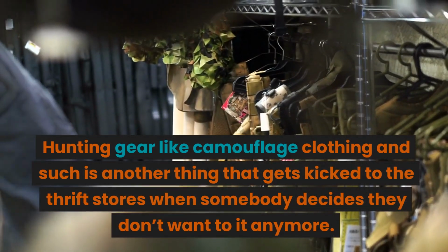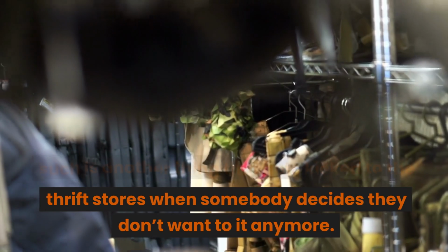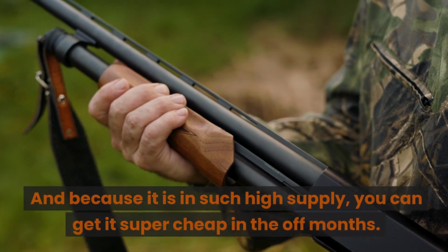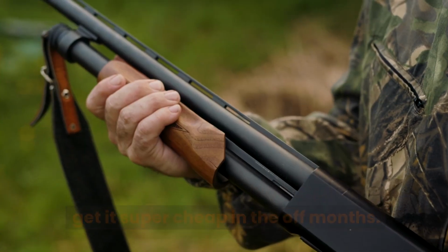14. Hunting gear. Hunting gear like camouflage clothing and such is another thing that gets kicked to the thrift stores when somebody decides they don't want it anymore. Oftentimes, the hunter discarding the items barely used the gear. And because it is in such high supply, you can get it super cheap in the off months.